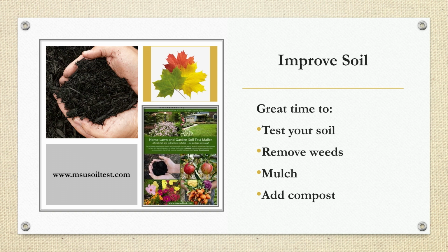You purchase the kit, it comes with instructions, you put in your soil, mail it in, and they send you a report by email with recommendations and information about what your soil may be lacking, what it has plenty of. You will find there is enough information there to keep you busy reading and learning through a portion of the winter. As I mentioned before, it's a great time to remove weeds, as hard as that can be to think about.